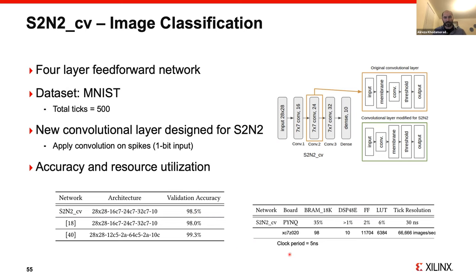This network at a clock period equal to 5 nanoseconds can classify 66.6 thousand images per second. And you can see the utilization on lookup tables, flip-flops, and DSP units is significantly low, while BRAMs are used for storing membrane potentials.